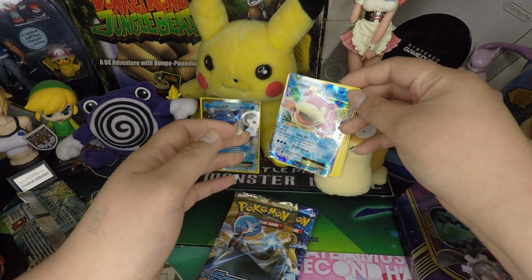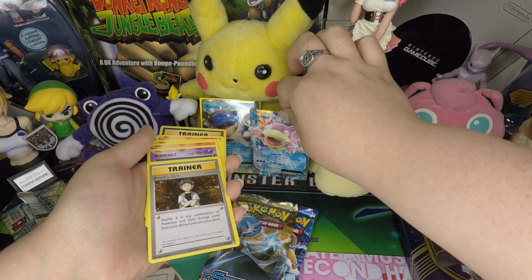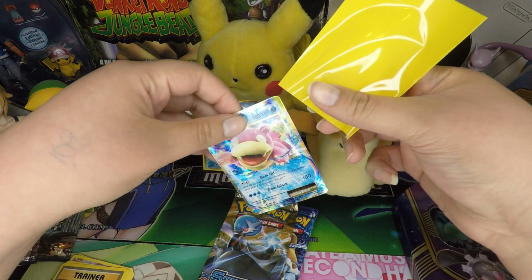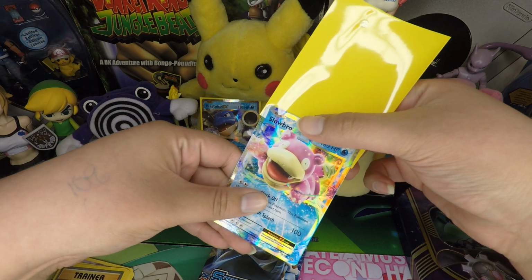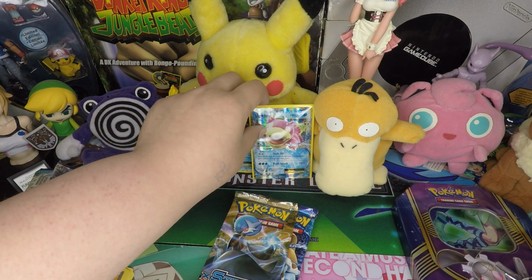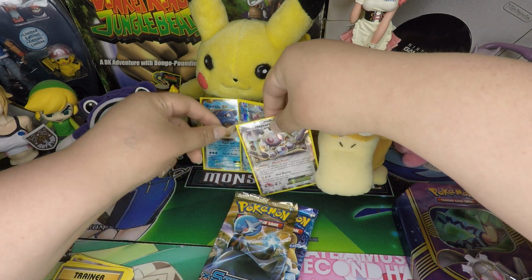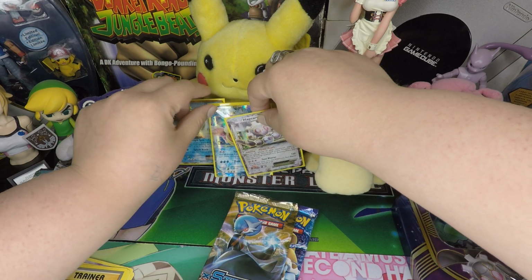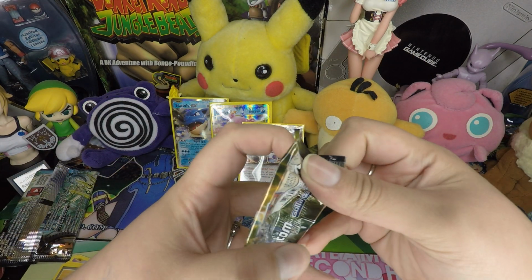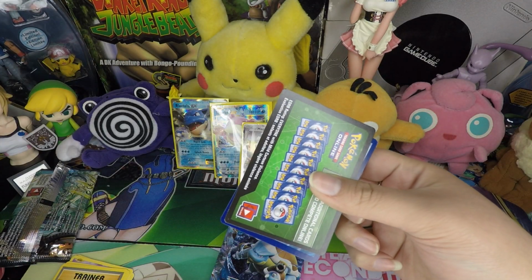I don't have my sleeves out, so I'm just going to let him chill here with Psyduck. Oh, thank you. Yeah, I'm helpful. So thoughtful. I even sleeved up your Magearna. Oh, really? Where's Magearna? Magearna. Steam Siege. Oh, yeah.